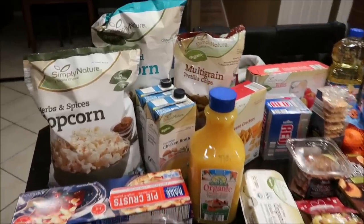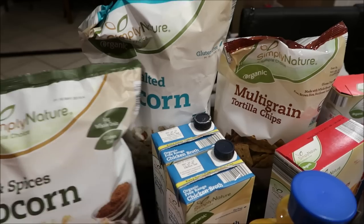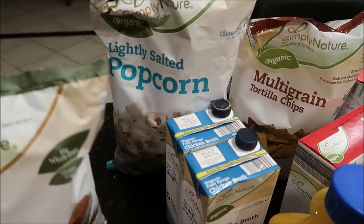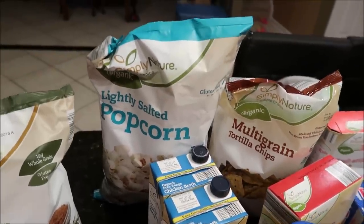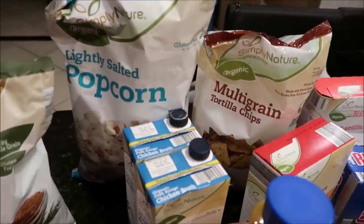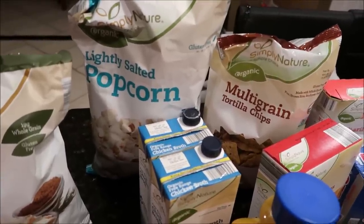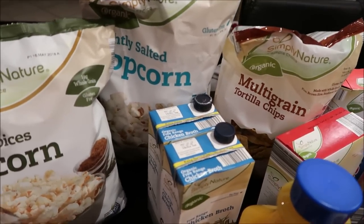So let me show you guys what I got, starting with these three bags here in the back. If you guys have seen any of my Aldi's hauls, you know that I love this lightly salted popcorn. It is so delicious. It is $1.19 for this huge, gigantic bag. It's 37 calories per cup. It's so good. You open it and you just don't want to stop. It's very light. It's the perfect snack. So we get those all the time.